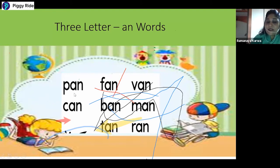So these phonic sounds you don't have to say. You have to keep them in your mind and then you have to read it. So like this: tan, fan, van, can, ban, man, tan, ran. Okay?